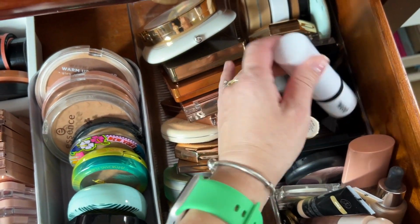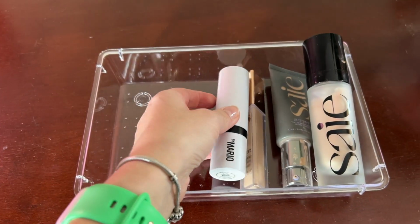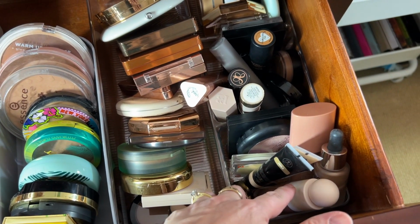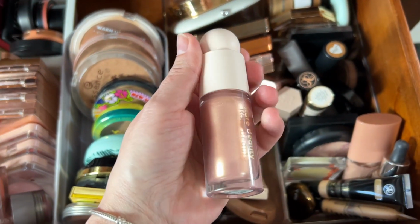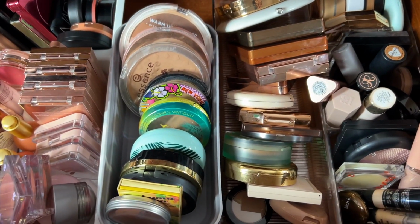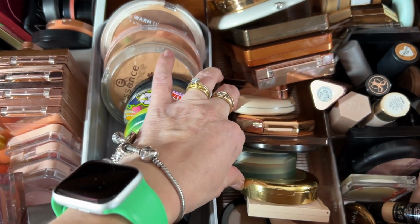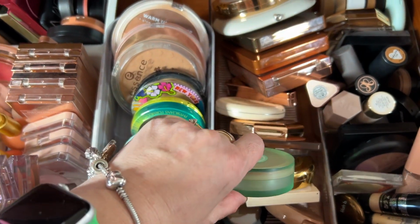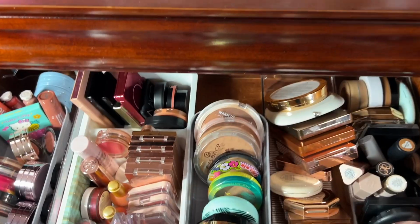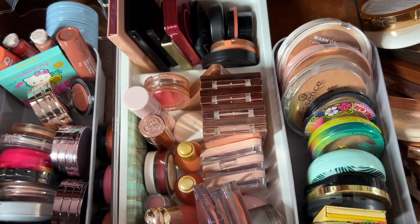Let's choose the Makeup by Mario. This is a bronzer stick. So we're gonna choose this one. For highlighter, I have not used, I think, the Rare Beauty one in a while. So we're gonna use this one, Mesmerize. And then let's choose a powder bronzer just in case. And recently, I think I wanted to use this one right here by Kosas. I haven't used this in a while. I love that green.